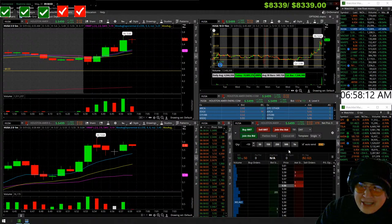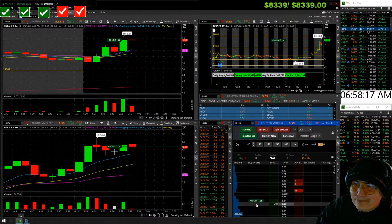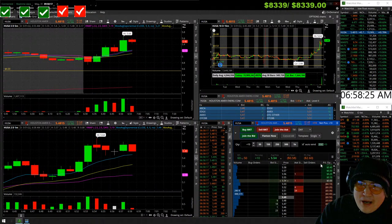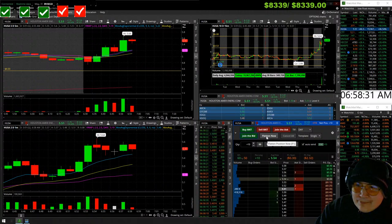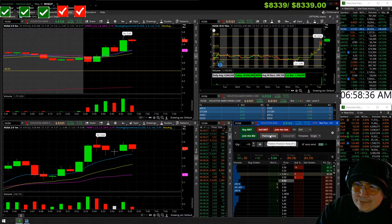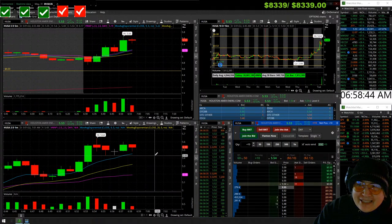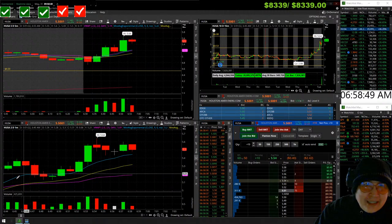Here's another trade right here. I could get in right here, actually. Boom. $5.54. Looking for this to go up over 564 here. Looking for this to go right up over 564, 574, 584. Trying to put my stop down at the 540s. 540s is going to be my stop on this trade here.